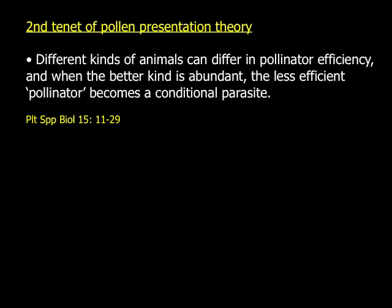Then they also tend to stay on one flower and do all of this, rather than going boom, boom, boom, boom, hitting a whole series of flowers. So in this context, we think that if we had different kinds of animals, like bees and hummingbirds, they would differ in their pollinator efficiency. That is, hummingbirds would be more efficient and the bees would be less efficient. And then when the better kind is abundant, when the hummingbirds are abundant, the less efficient pollinator, the bees, would become parasites.